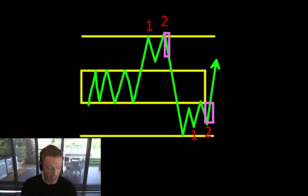So here's the key. Anytime I see a trading range, I find my support and resistance using expansions. Then I look for that 1-2 try failure pattern.